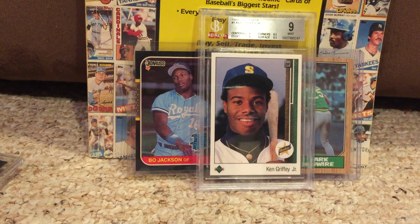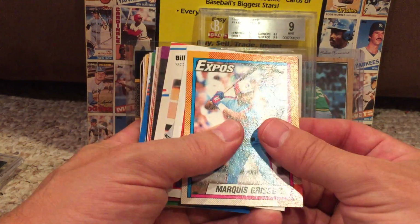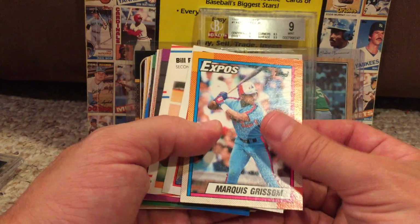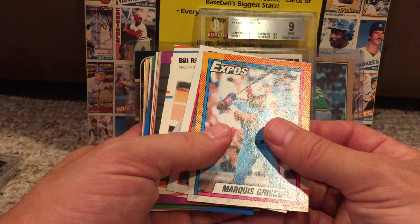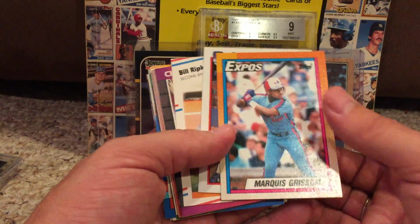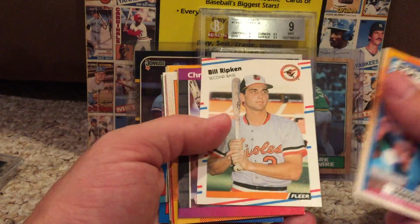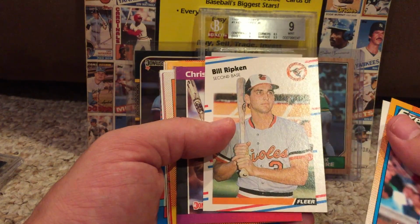And I remember as a kid, I pulled out some cards. Here are some cards that I thought were going to be worth, and you think as a kid, these cards are going to be worth so much money one day. So I just wanted to show you guys some examples, like Marquis Grissom, Gregg Jefferies. Everyone sort of remembers the Bill Ripken card.